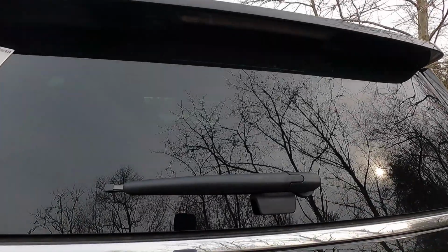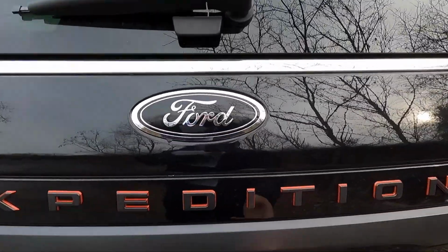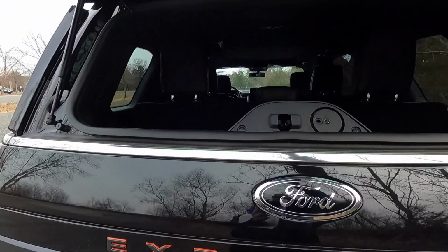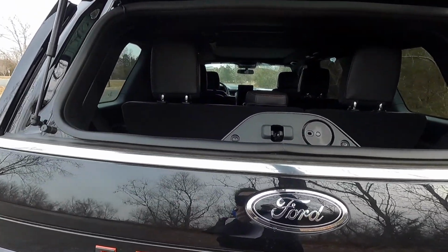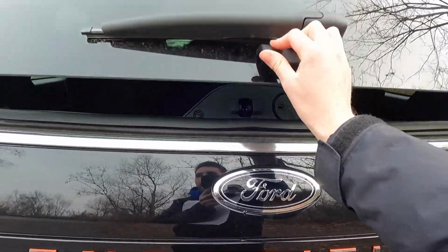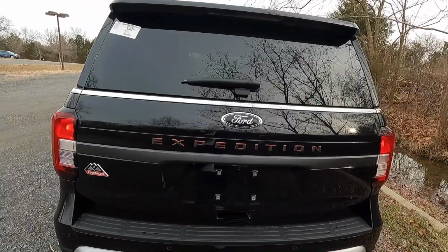Coming down a bit, you have intermittent rear wiper. This rear glass piece opens up, which is pretty cool. All you got to do is find this little triangle right here, put your hand on that pad, and the rear glass will open up, so you can send some lumber through there. If you guys do a Home Depot run and the lumber won't fit without opening up that glass, you can open up the glass without having to open up the entire lift gate.